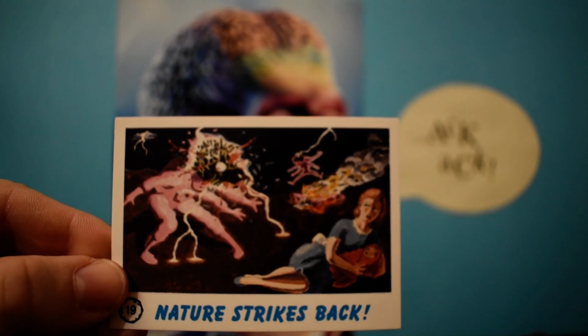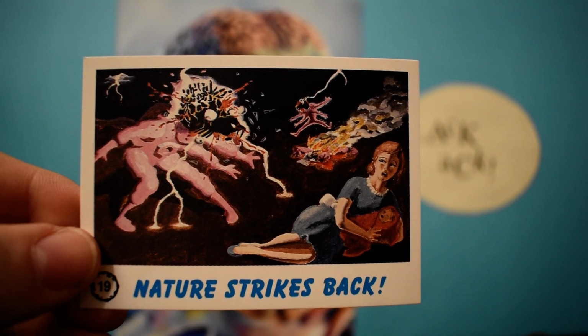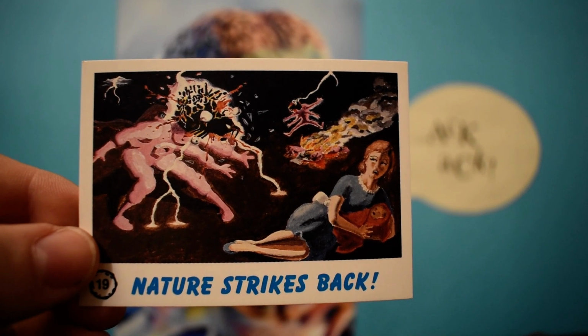Nature Strikes Back on card 19, showing that even aliens are susceptible to the forces of nature, especially when they're the tallest thing in the field.